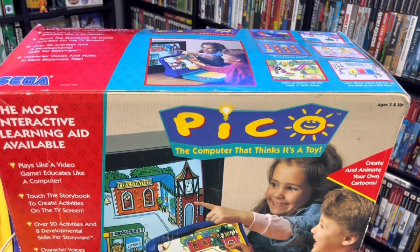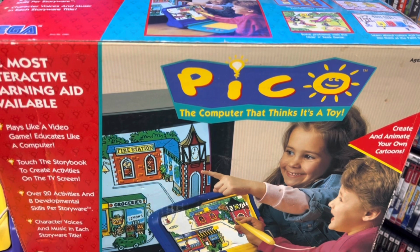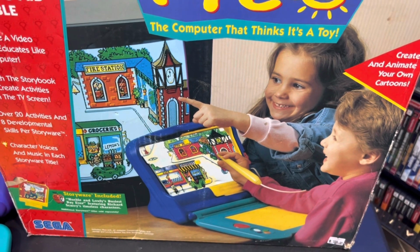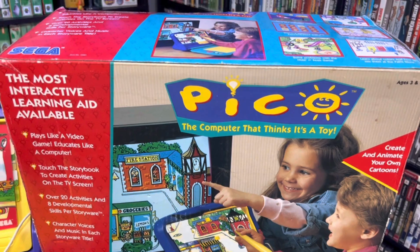I actually found this at a little video game store that's in one of the flea markets, and I was pretty excited because here we have this whole box of this educational video game system. It said plays like a video game, educates like a computer, touch the storybook to create activities on the TV screen, over 20 activities and 8 developmental skills per storyware, character voices and music in each storyware title.